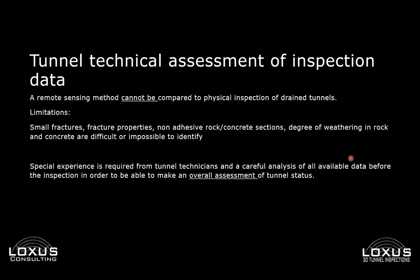And I would argue that it requires a little bit of training and specific expertise from the tunnel expert or tunnel engineer to do the careful analysis, understand the data, understand the limits of the data, and combine that with all the preparatory work you've done previously, the previous inspections or as-built documentation, and use that to make the overall assessment of the tunnel status. So it requires training and an understanding of the data and procedures connected to it, to execute and make the right decision.